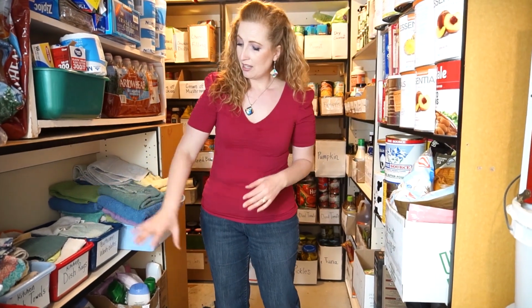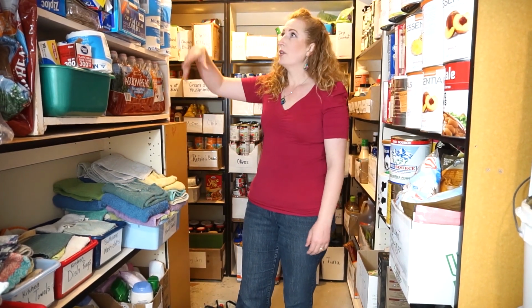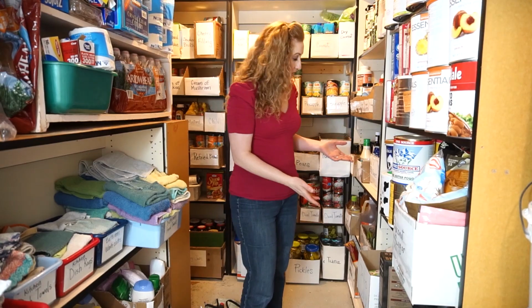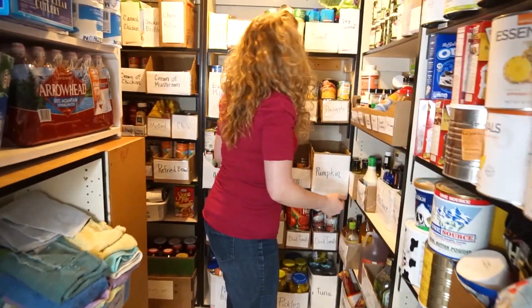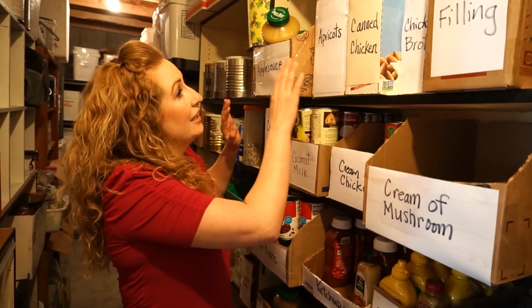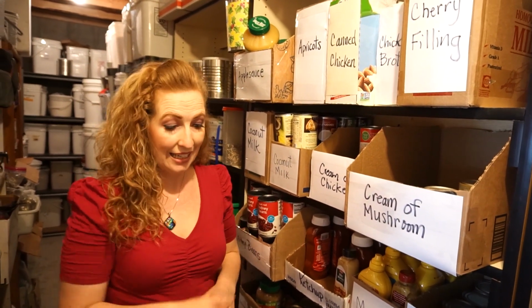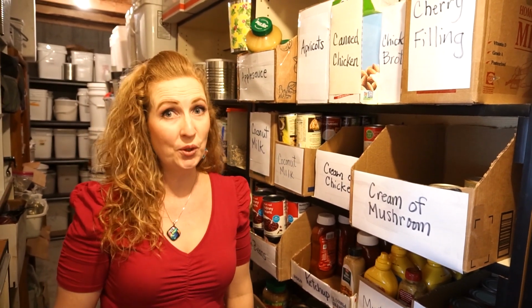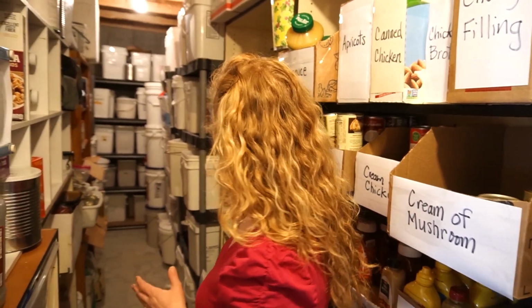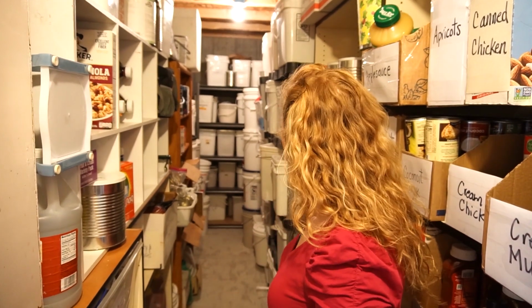So I had too many rags and dish towels in my house, so I put them right here. This is my non-food area. This is where I have shampoo and conditioner and toilet paper and paper goods for parties. And then over here, I've got all my sauces. And then right here, I've got applesauce, apricots, canned chicken, chicken broth, and so it's kind of in alphabetical order, loosely. And it goes all the way down to peanut butter and pickles and tuna. And then down here we have all the grains like wheat and powdered milk in 4-gallon buckets and 5-gallon buckets. So that works fantastic.